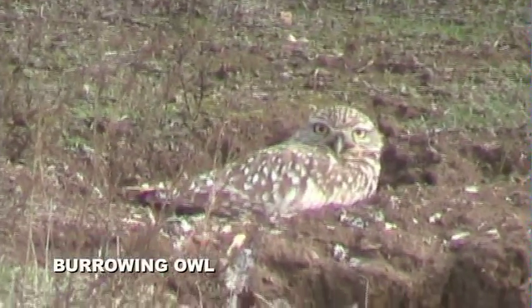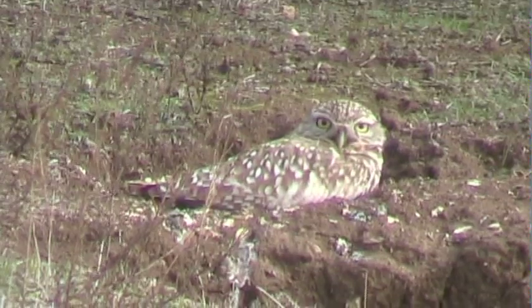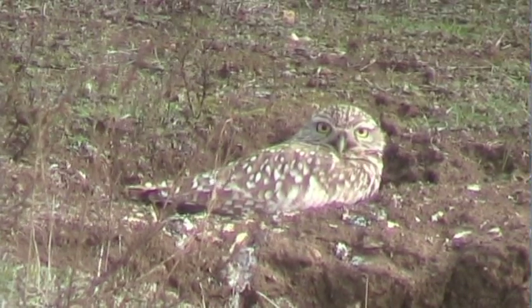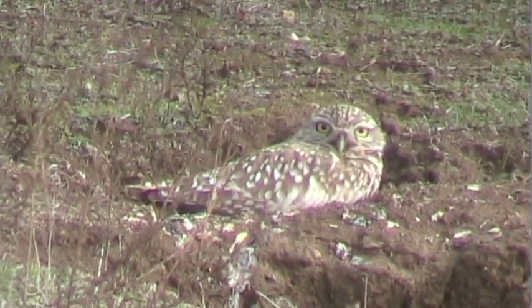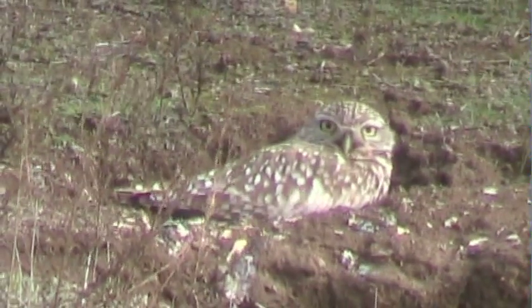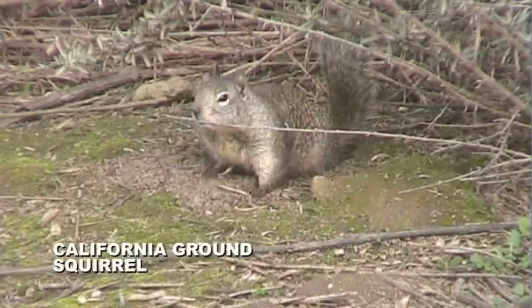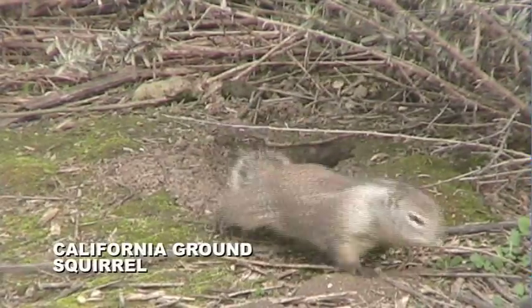Occasionally, you might see the burrowing owl, the only ground-dwelling owl in the area. This one has taken over a ground squirrel burrow. The red-tailed hawk is identified by its red tail, but all red-tailed hawks don't have it, or it can't be seen.